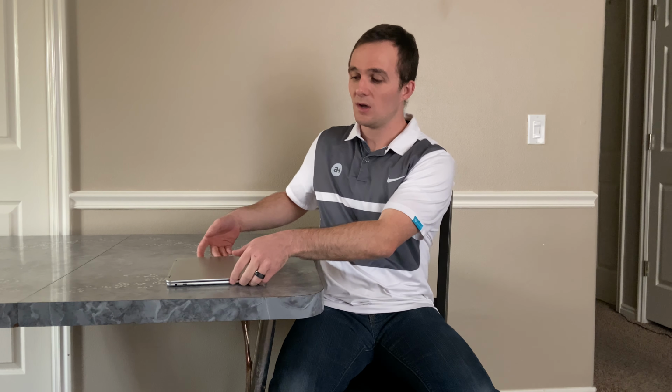Other things you're going to want to check out when you're buying a Chromebook: what processor does it have? How much RAM am I getting? How much storage am I getting? And then also, what kind of USB ports am I getting? Do I get a pen with it? Is it a touchscreen? Will it fold all the way around, or is it just a clamshell? Those are all important things to be checking out when you're buying a Chromebook.